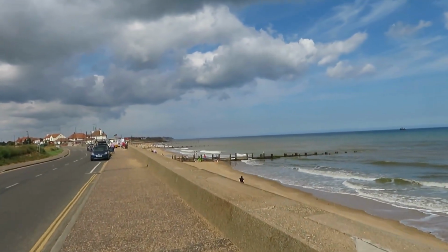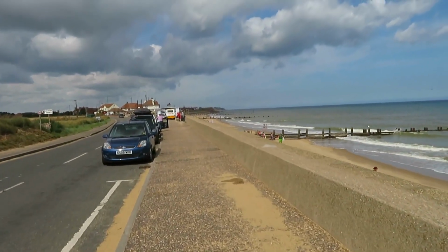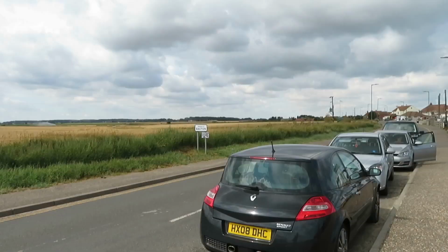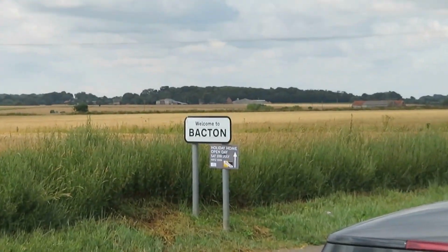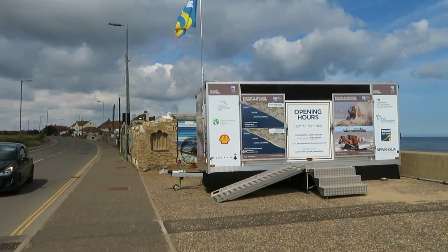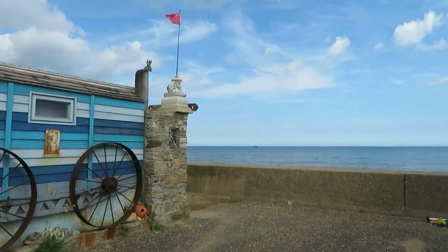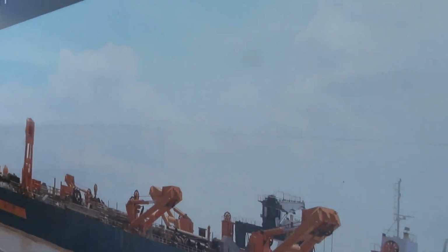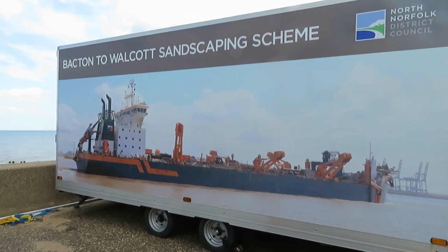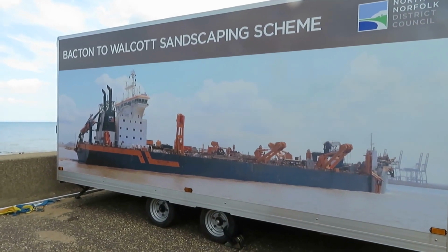I suppose the path follows the edge of the sea rather than the road. See a sign for Bacton, just that. And the sign to Walcott showing the other way. So where does the coastal path go? A hidden sign, hidden by this huge notice. That's the boat out at sea, gathering the sand up rather.